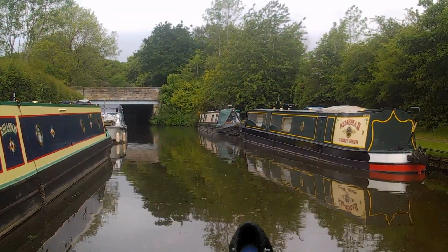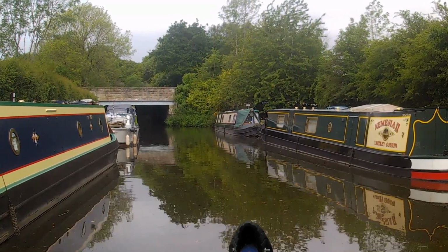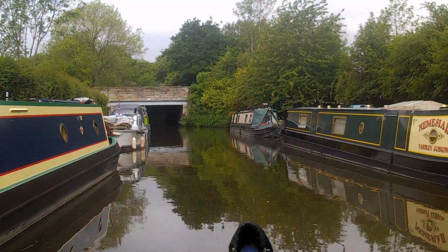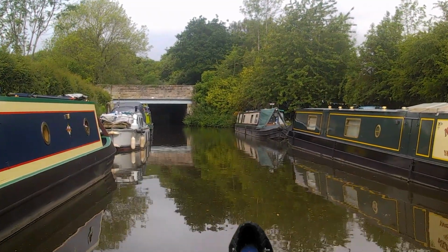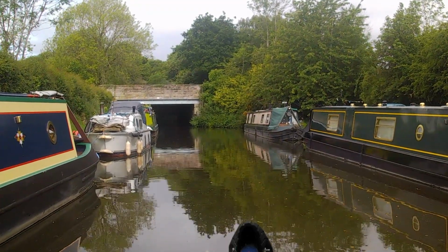We're on the Shropshire Union Canal and I'm just leaving the village of Gnosall, and in this video I shall be heading north to Norbury Junction, where I'll stop and get water and a few extra bits, and then I shall carry on to Bridge 42, which is by the Anchor Pub.